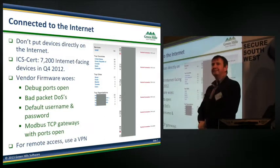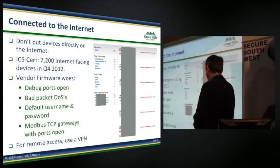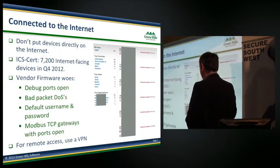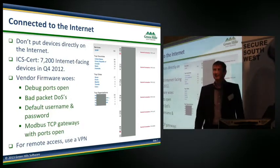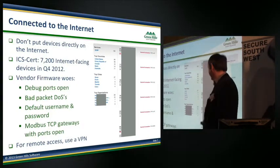Can I take major offense with the last bullet? Which one's that? For remote access, use a VPN? Yes. Well, no, I wouldn't even do that. Use a secure protocol, don't use a VPN. Right.